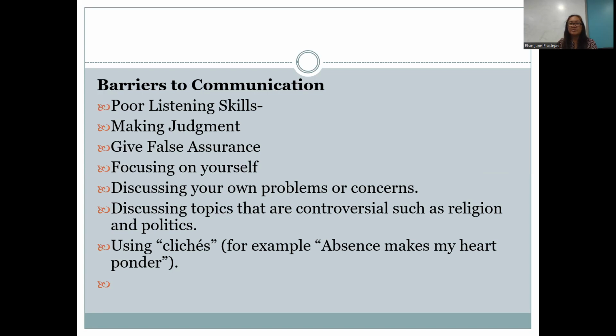What are barriers to communication? Barriers are things that put a wall between two speakers or two individuals. So what are the barriers to communication? Poor listening skills. If the person you are talking with has poor listening skills, or she cannot understand, or she cannot respond positively to your question, or she cannot go with the flow of your interaction.